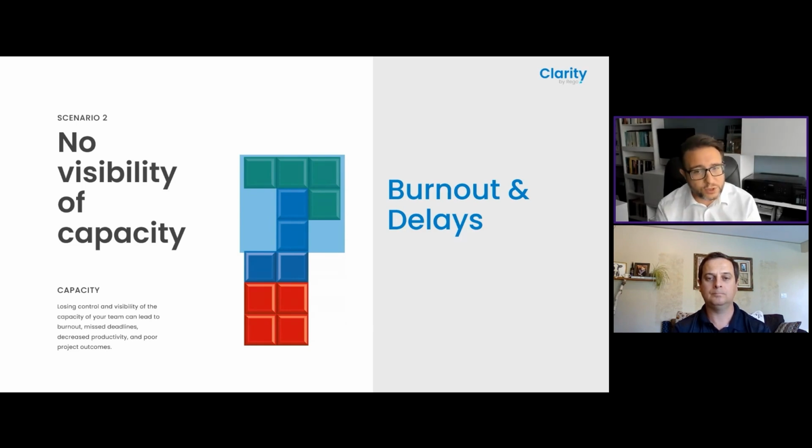So when we lose sight of how much work our team can realistically handle, we stop planning effectively. And instead of balancing the workload, we just end up pushing everything forward, hoping our resources will magically fit everything into place. I don't know, Jake, if you see this in organizations, but we do see this quite a lot in the UK, where we're not doing resource management effectively and teams are being heavily overstretched.